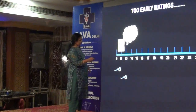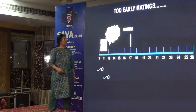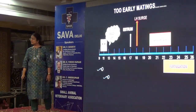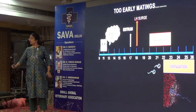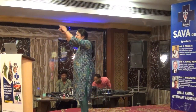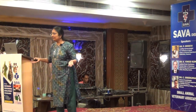So now what happens in this particular case? Let's say this dog is entering her estrus only on the 17th. Right? So she has an LH surge on the 18th, ovulation starts on 20th, fertilization starts on 22nd. There is a possibility that breeding could happen, conception could happen. But not all eggs will get fertilized, because by the time the egg becomes a secondary oocyte, its survivability is only going to be for 24 hours. Given these facts, all eggs may not get fertilized.